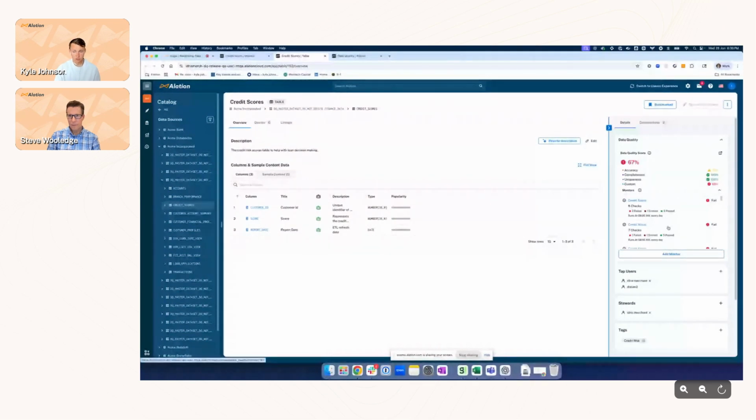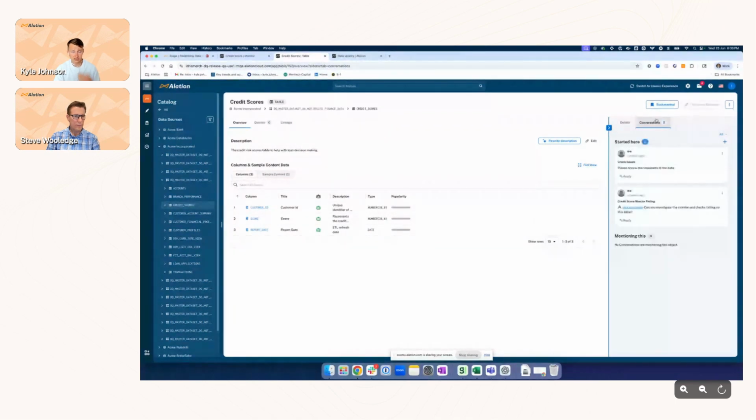Also, because Alation is well known for its collaboration, we can see who the top users are and who the top stewards are, basically who owns this data. And I now know I have a monitor that's failing. My health score is 67%. That's not great. I want to fix this. And I go to my conversations tab here. And since Idris is the owner of this table, I could set a tag to Idris or ping him or start a conversation to investigate the issue, and he would go and find a way to do that.